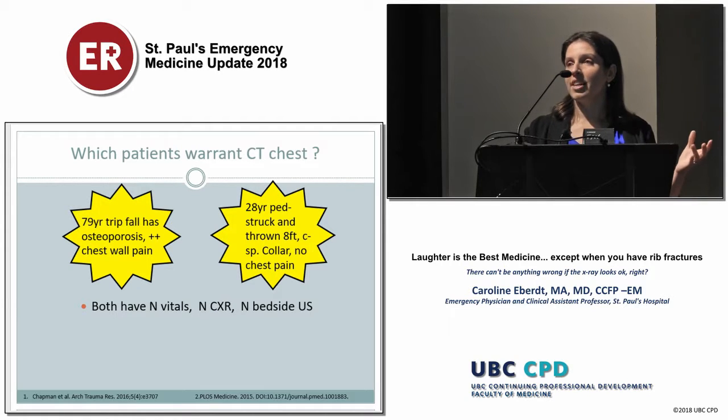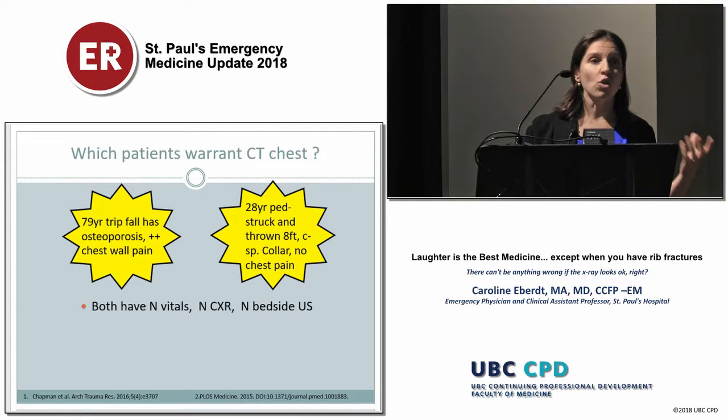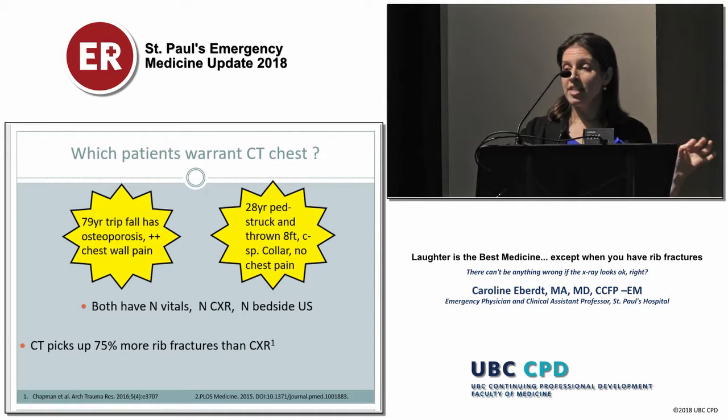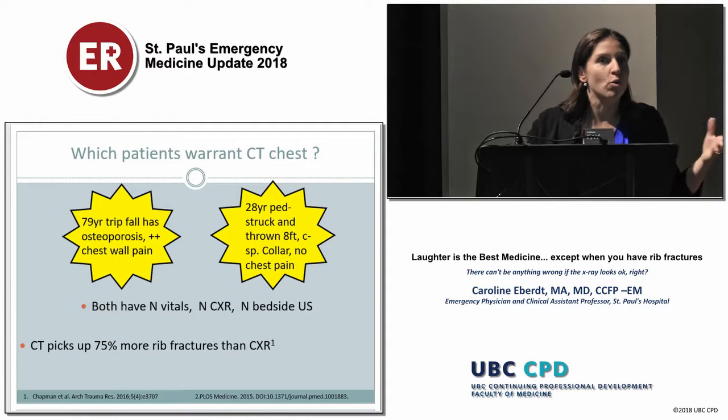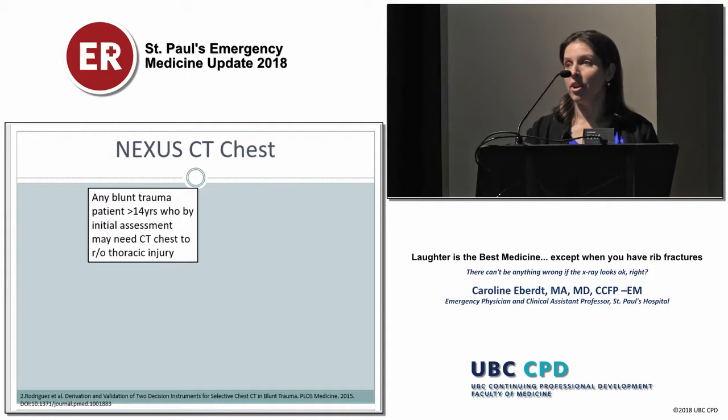If you look across the country, you're going to see huge discrepancies in what one center does given another center. There's been a dramatic increase in just pan scanning a lot of patients based on mechanism. So you hear a report thrown 8 feet, that's a big mechanism. Let's just throw them through the scanner. Whereas, in fact, the patient on the left is probably going to have their management affected potentially a lot more. CT is going to pick up 75% more rib fractures, so that's good. However, if you have a normal chest X-ray, CT was reported to change your management in 1 in 67 patients. So that normal chest X-ray is a reassuring finding.